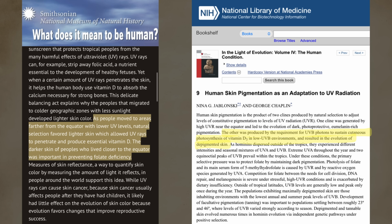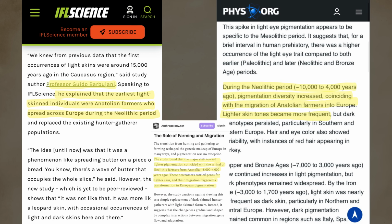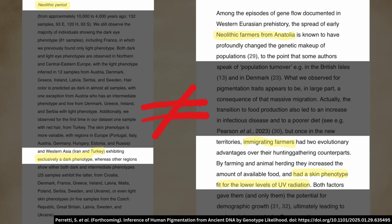It's known that lighter skin is adapted to low UV regions because it allows for greater penetration of UV radiation and so prevents vitamin D deficiencies in these areas. This is even stated at the beginning of the preprint. That the migrating Neolithic Anatolian farmers played a big role in initiating the shift towards lighter skin in Europe is also emphasized in the press as one of the main points of the study. But when you actually read the paper, the predicted skin color and conclusion contradict each other.